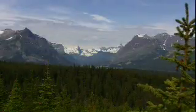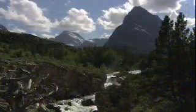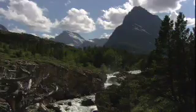Glacier is around 1 million acres and is located in the northwest corner of Montana.